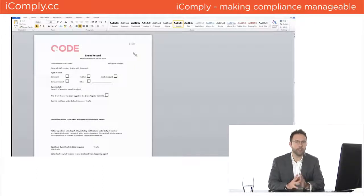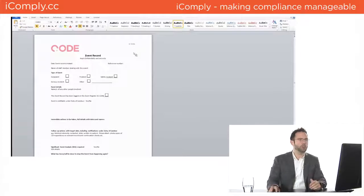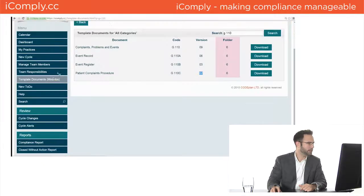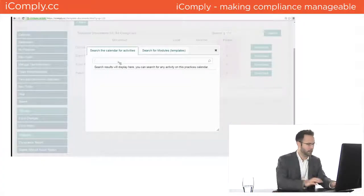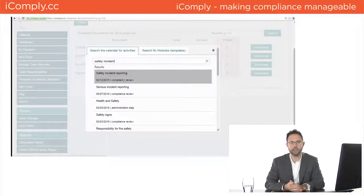Now, once you've done this, let's just say that I'm not going to talk about resolving this complaint or resolving this issue because there's too many variables there, but let's put that to one side. With this incident, you need to figure out, is it reportable? So is it a safety incident? Is it a serious incident? Now, under the NHS, there are different guidelines for that. So to figure that out, a very quick and easy way is if you go into iComply and you click on search, then you just type in safety incident. And there's a step there called safety incident reporting.